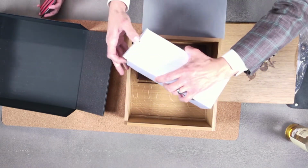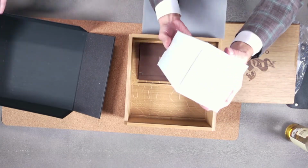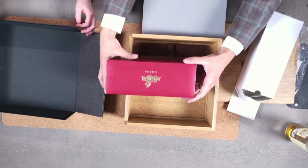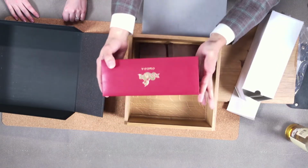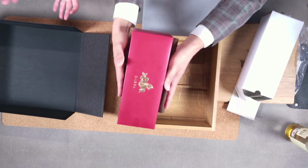And then we have, this is actually the presentation box, and this is the best part because this looks like an old school Omega box. Oh, it does. Isn't that cool? Super slick. It's got the three cushions in there. So this part I love. Why couldn't it have been this big?